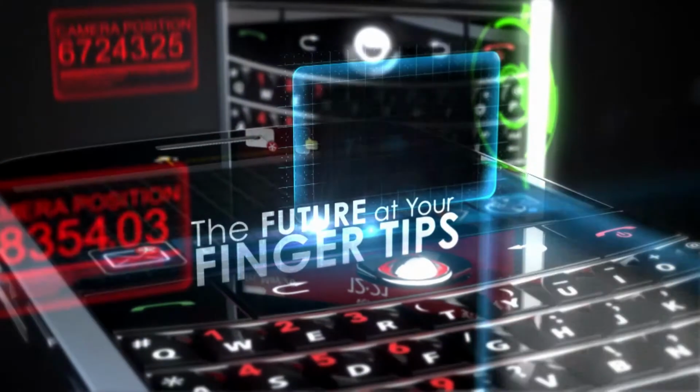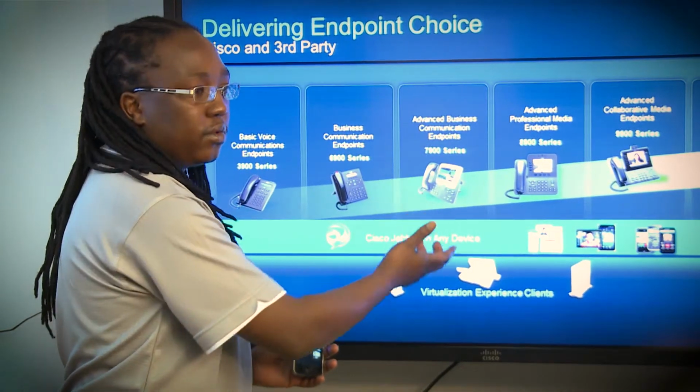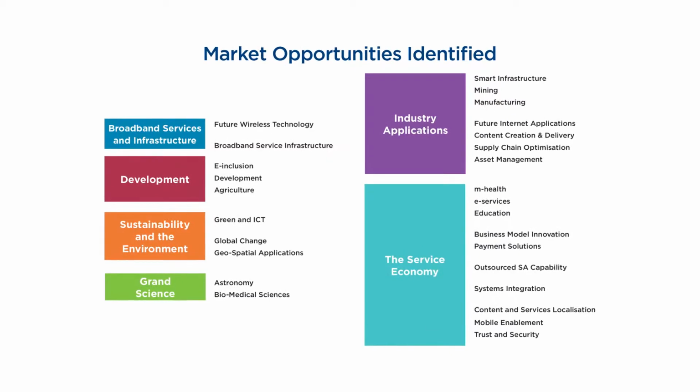There are a couple of critical success factors for the ICT RDI roadmap, but let me highlight just three. The first is being focused. Part of what we are trying to do with the ICT RDI roadmap is to give all players in the system a clear sense of where it is that we need to focus our attention. And with that, we identified 27 what we call market opportunities.